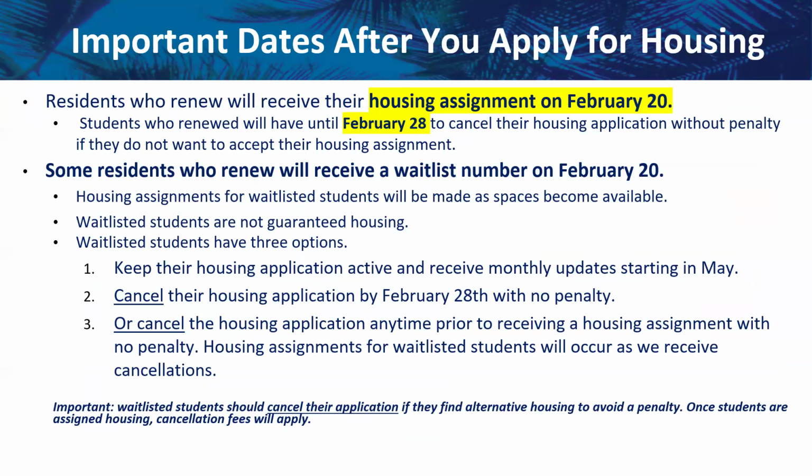Some important dates to know after you do your housing application. Residents who renew will receive their housing assignments on February 20th. Students who receive a housing assignment have until February 28th to cancel their housing application without penalty if they do not want to accept their housing assignment. We have many residents who will renew their housing application, but they'll receive a waitlist number on February 20th. For students who are waitlisted, they will receive housing assignments as waitlists or as spaces become available.